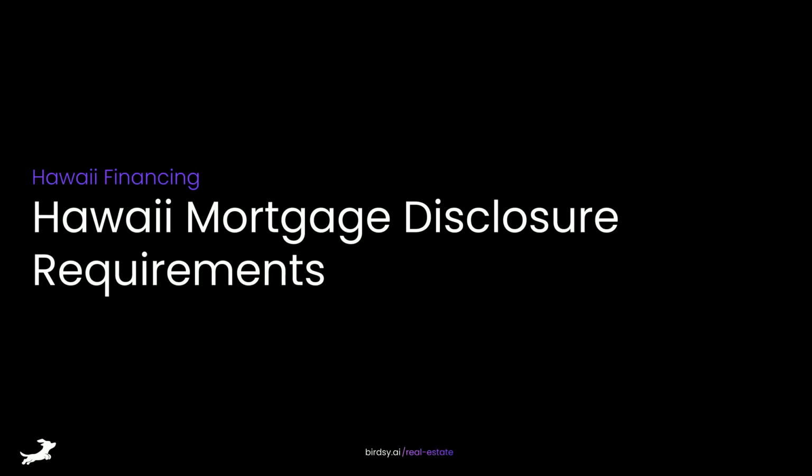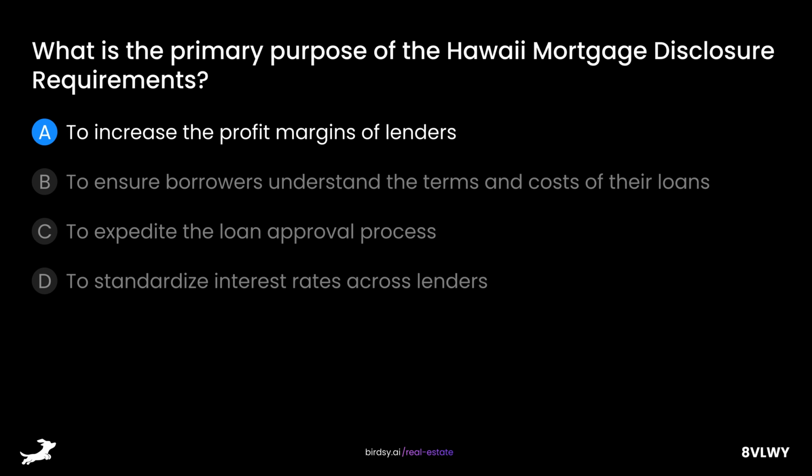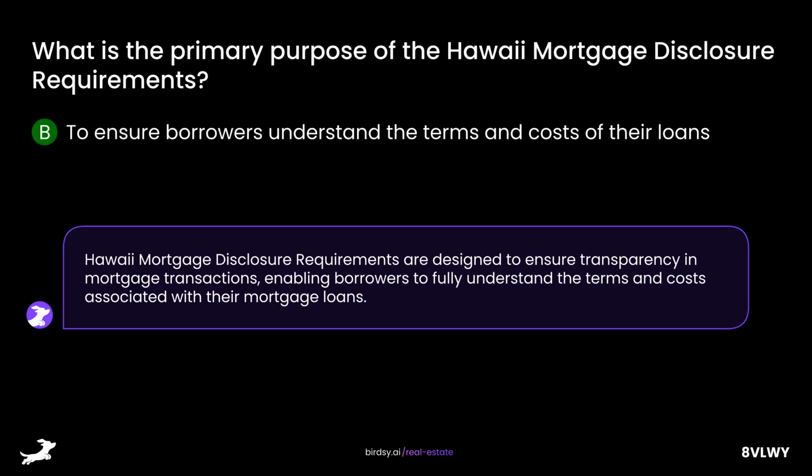Hawaii mortgage disclosure requirements. What is the primary purpose of the Hawaii mortgage disclosure requirements? Is it A, to increase the profit margins of lenders, B, to ensure borrowers understand the terms and costs of their loans, C, to expedite the loan approval process, or D, to standardize interest rates across lenders? The answer is B, to ensure borrowers understand the terms and costs of their loans. Hawaii mortgage disclosure requirements are designed to ensure transparency in mortgage transactions, enabling borrowers to fully understand the terms and costs associated with their mortgage loans.